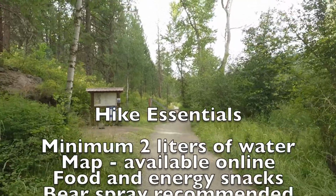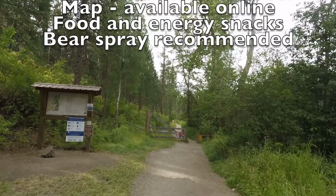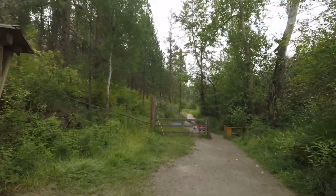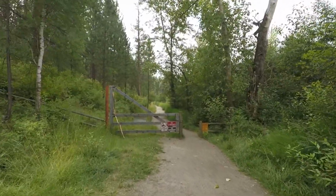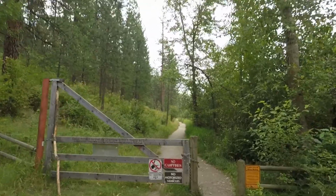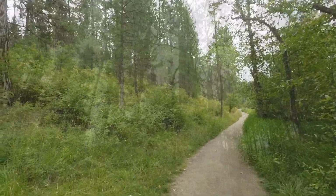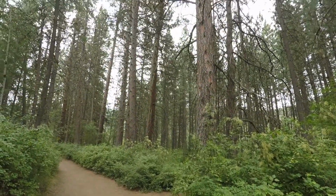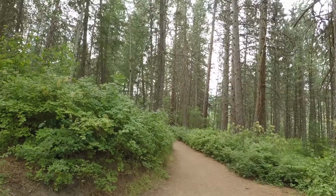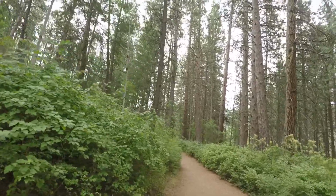Coming up to the trailhead for all of the Liberty Lake hiking, and we're going to be doing the upper loop today, not the Liberty Lake loop that most people are familiar with. Lovely big stand of ponderosa pine as you just start entering the trailhead in a quarter of a mile.